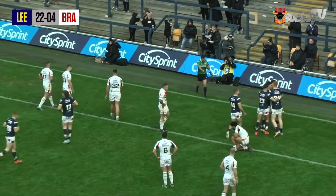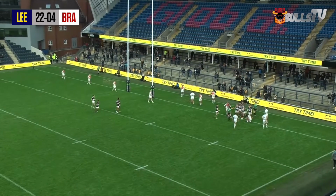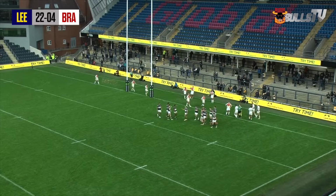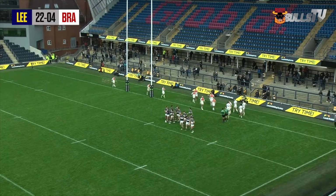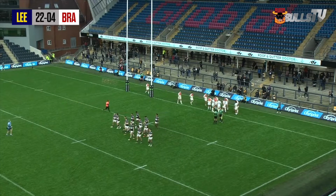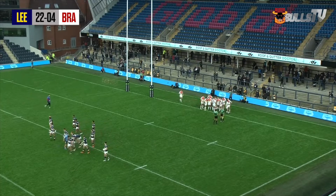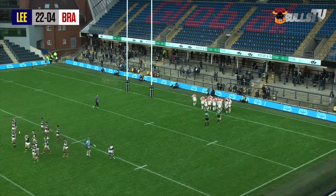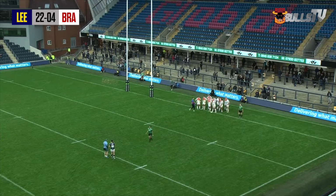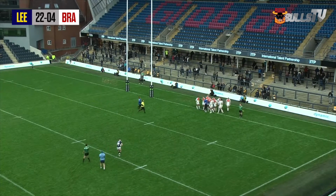Leeds will crash over for Joe Gibbons. 22 points to 4. The penalty, the second restart, left Bradford. Joe Gibbons over unopposed from five. A little bit easy for Mark Dunning. But Leeds in control of this one now at 22 points to 4. Joe Gibbons just taking on that Bulls line.